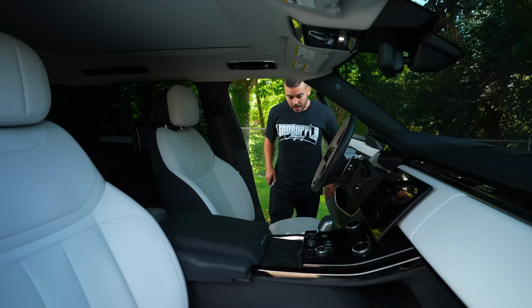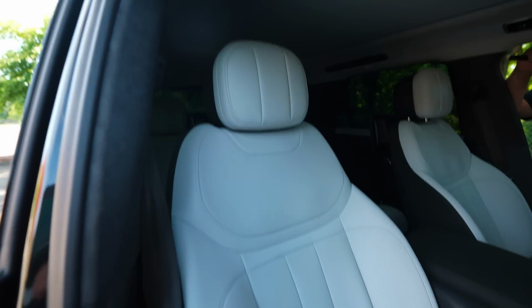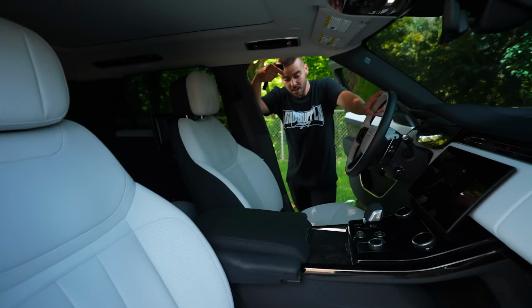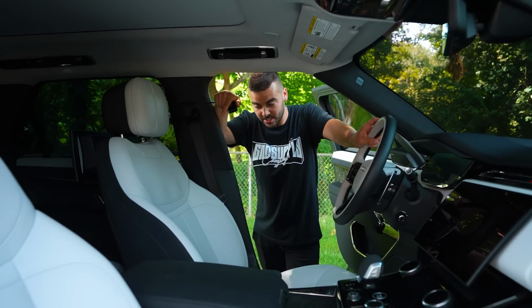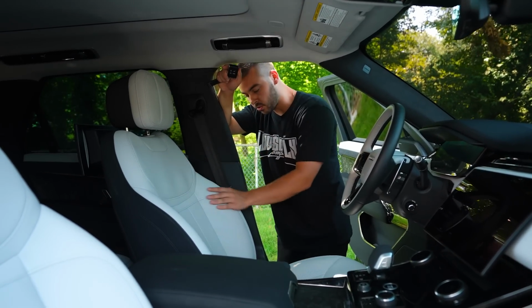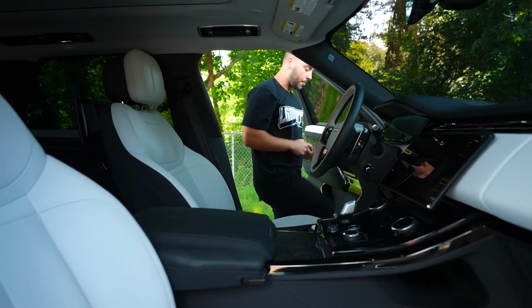Let's hop inside now. All right, so before I hop in, the seats are absolutely amazing. The most comfortable seat that I have ever sat in my life. And a lot of people that have been in a Range Rover of this caliber have said the same exact thing. And that's because these are upgraded seats, number one. And number two, they have this very unique leather. It's white and also black. So it's a beautiful white leather with the black secondary, but I'll hop in after that.